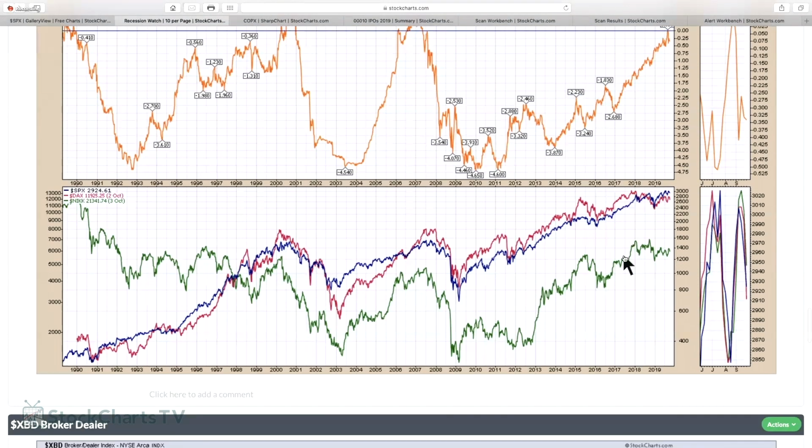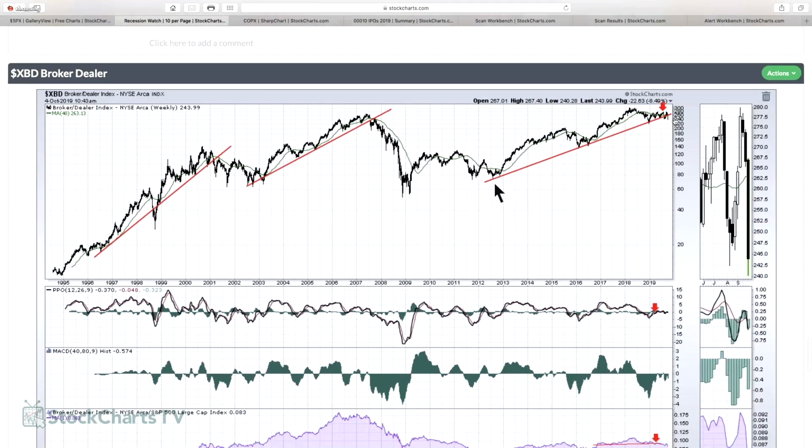I just want to get down to the broker dealers, with everybody jumping on free commissions here. This chart is breaking down, but it also is pretty weak to begin with, but it is making lower lows after making higher highs. So indecision without a question here.